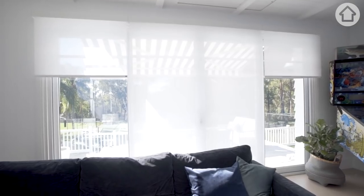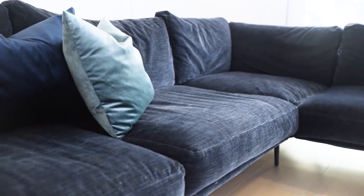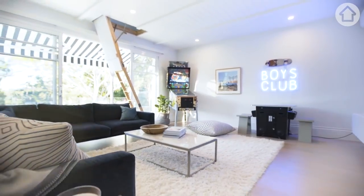So hubby's favourite lounge is the big blue Bow concept lounge. Isn't that a mouthful? He loves it. And the colour, dare I say, is very practical. And it just suits the playroom and again brings in that boyish feel.